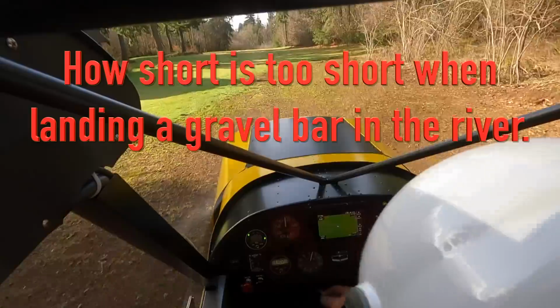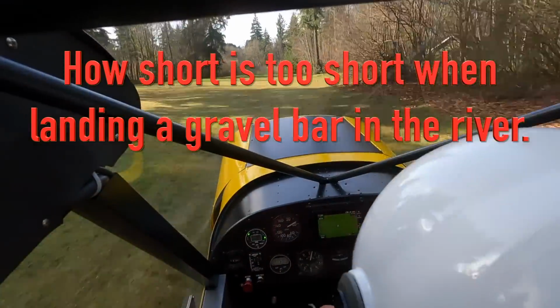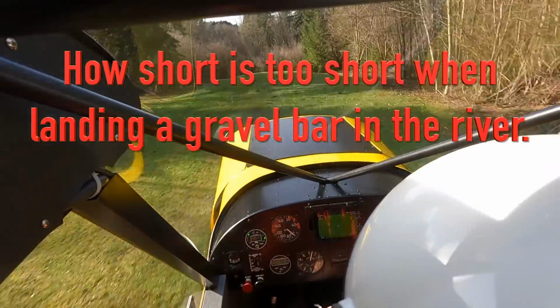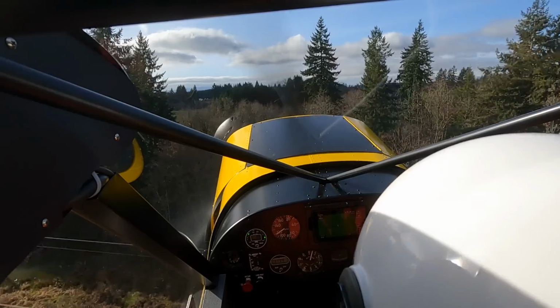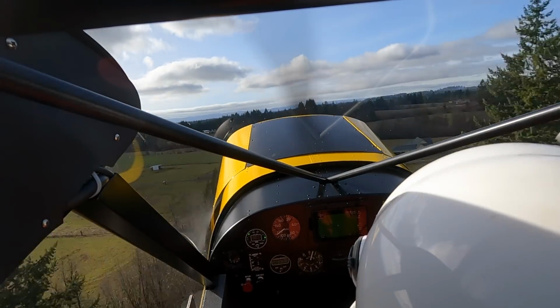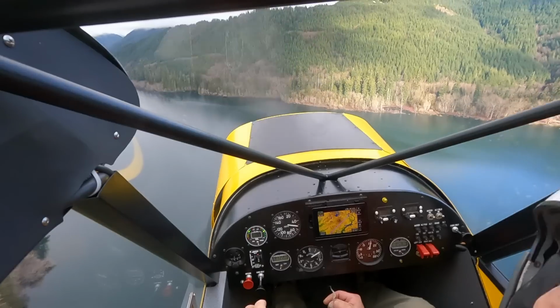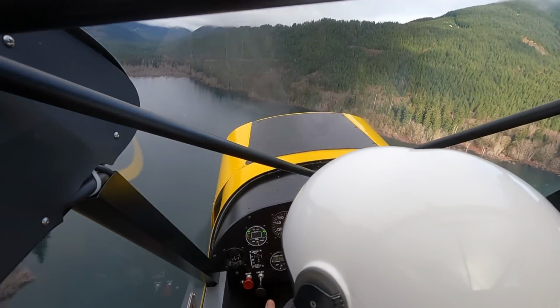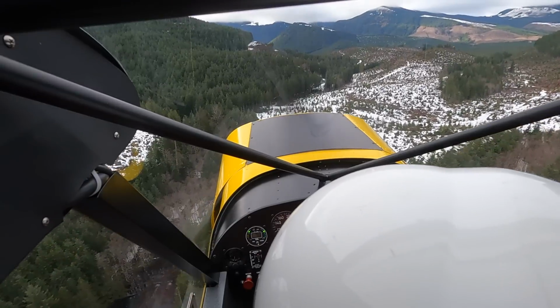So how short is too short to land when you're landing on a gravel bar in the middle of the river and you're planning on using water going in and planning on using water going out? And what are all the variables involved? Don't let this happen to you. It happens to a lot of people. I'm going to make a statement that I've made lots of times. The quickest way to wreck a good airplane is to use water.